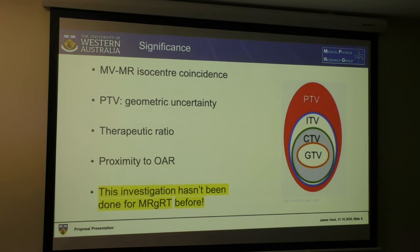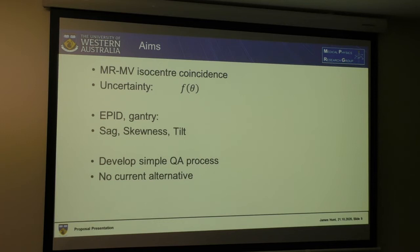So my aims are to quantify the uncertainty of the MR-MV isocentre coincidence, and that should be a function of gantry angle. As the gantry rotates, it's affected by gravity, mostly gravity, and that is going to cause bending, sag, and tilt, which will all affect the accuracy of the isocentre. The imaging screen as well, which is EPID, but it's not technically EPID in the MR, but we all know it as EPID, and the gantry both can exhibit sag, skewness, and tilt.